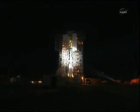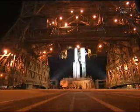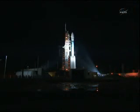I'm going to be passing Complex 17 about 3:30 a.m. on my way to Console. And that hour of the morning, looking off to the east, seeing the rocket bathed in spotlights, it's an emotional time for all of us on the launch team.